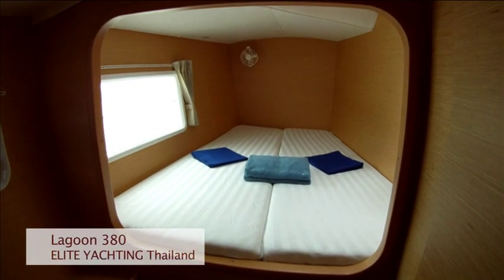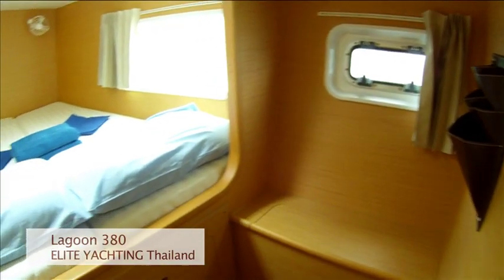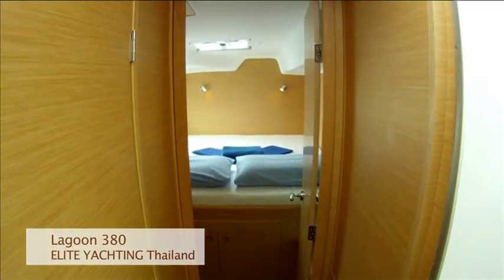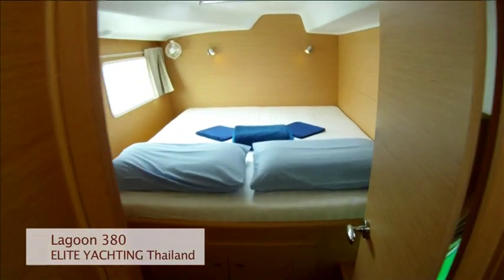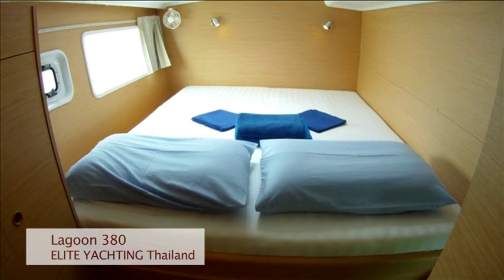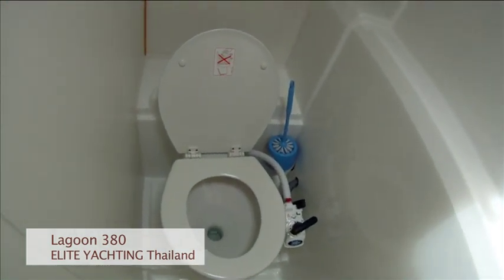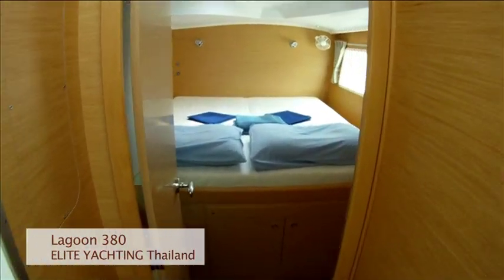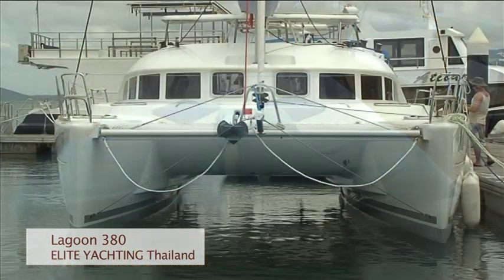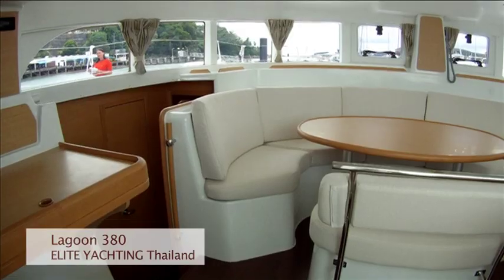Downstairs on the forward port hull is a big double berth. The forward starboard hull has exactly the same layout. In the starboard aft hull, there is a great sized double bed with lots of windows, a direct view of the sea. Separating the cabins in each hull is a bathroom. The port aft cabin has the same configuration as the starboard side. In the ship's bow, there are two separate crew quarters.